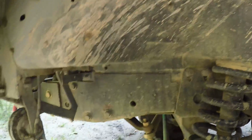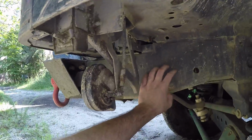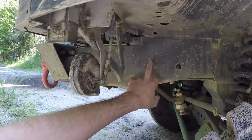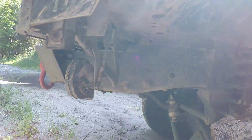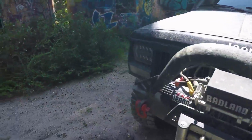What's another thing? This is usually also for lifted vehicles, not stock. But over here is your steering box. If you put too much stress on this part of the frame, like really big wheels and stuff, you can crack the frame here by the steering box. It will actually pull apart the unibody. That does happen quite a bit, but that's really only if you're lifted. If it's stock, you shouldn't really have any issues at all.